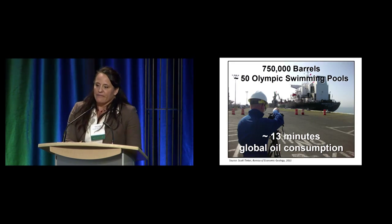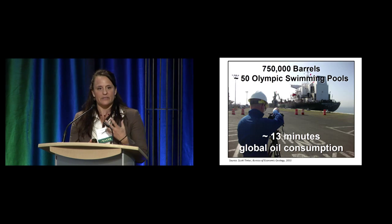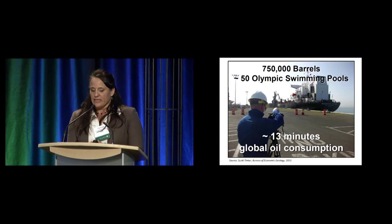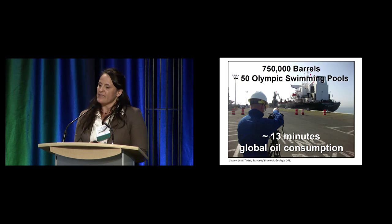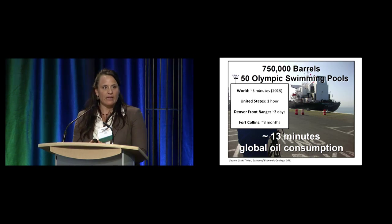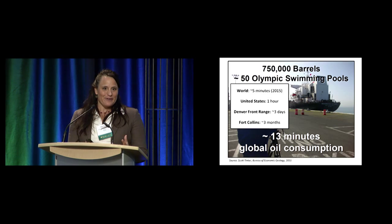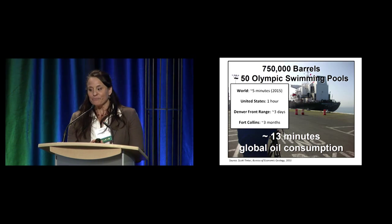Okay. So I'd like to finish with this one thought, and this is a slide from Scott Tinker at the BEG. And I love the way it illustrates how much we consume as a society. So this is an image of an oil tanker with 750,000 barrels of oil. It's about 50 Olympic swimming pools. In 2011, this amounted to about 13 minutes of global oil consumption. Okay. I redid this for 2015, and I came up with 5 minutes of global oil consumption for that same volume. So this either illustrates that I used drastically different assumptions for my calculations than Scott Tinker, or that we've got an increase in consumption worldwide.